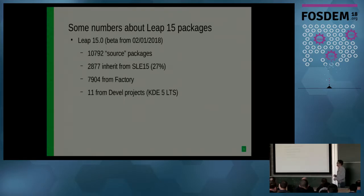And we have Leap 15, which is in beta for about one or two weeks. It's based on SLE 15. It has roughly the same number of packages as Leap 42.3, so 10,000 source packages. On those, you have 27% coming from SLE 15.